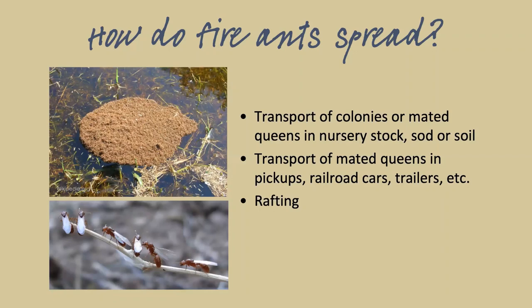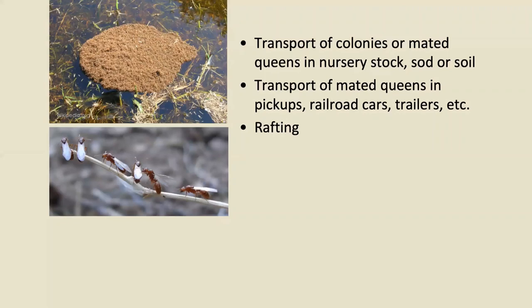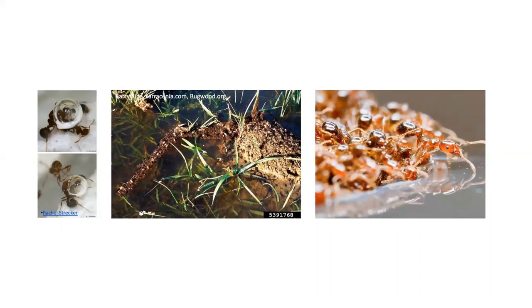It was in the news just this past week. It was in the news with Dory, and I saw some pictures online. And whenever it comes to rafting, this is an amazing behavior that fire ants have, because you have to remember that they are floodplain insects. And their bodies lend themselves to building these rafts.